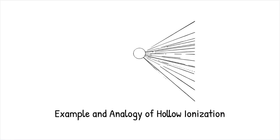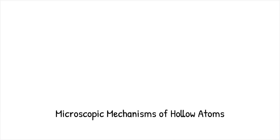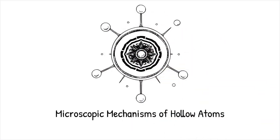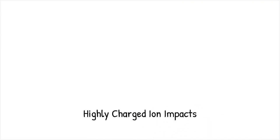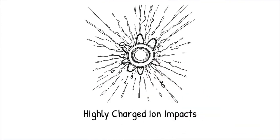At the microscopic level, hollow atoms emerge when processes such as inner shell photoionization or Auger decay outpace outer shell ionization. A single high-energy photon can eject a tightly bound core electron, creating a deep vacancy that takes longer to refill via slower outer shell transitions. In highly charged ion impacts, multiple inner electrons can be stripped in close succession as the projectile's Coulomb field distorts the atom's potential. The resulting atom momentarily carries a positive charge envelope with pronounced inner holes.